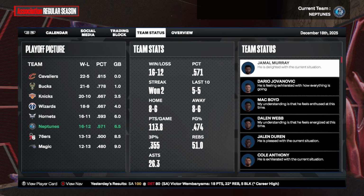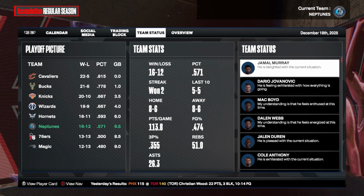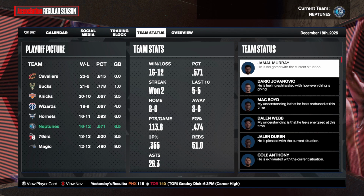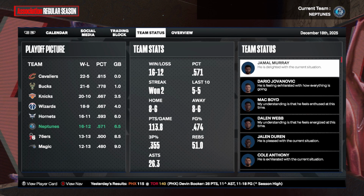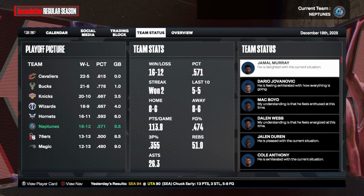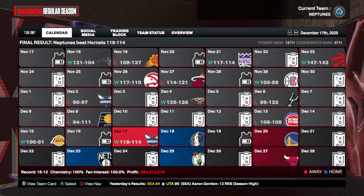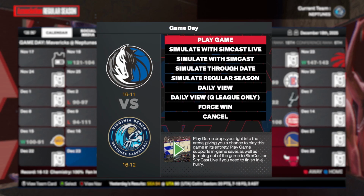And the numbers have gone down a little bit for points per game, but they're still at a pretty good level through 28 games on the season. 114 points per game is what we're averaging right now. There's no real difference between us in terms of road and at home. We're 8-6 in both. We're 5-5 in our last 10, but we have better passing numbers than last year. But 16-12 going into a game against the Mavericks, who are 16-11.